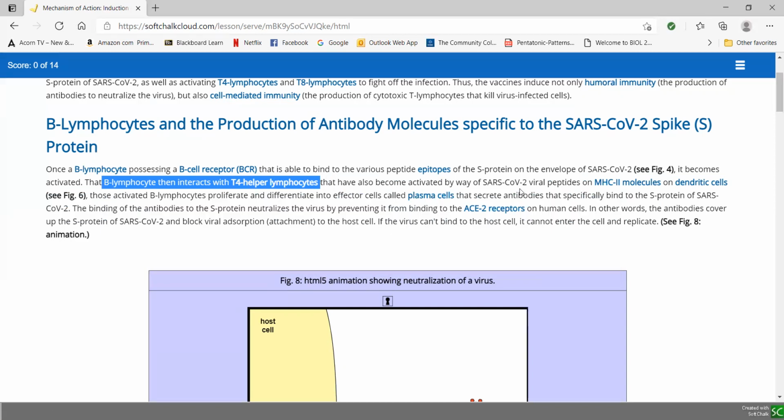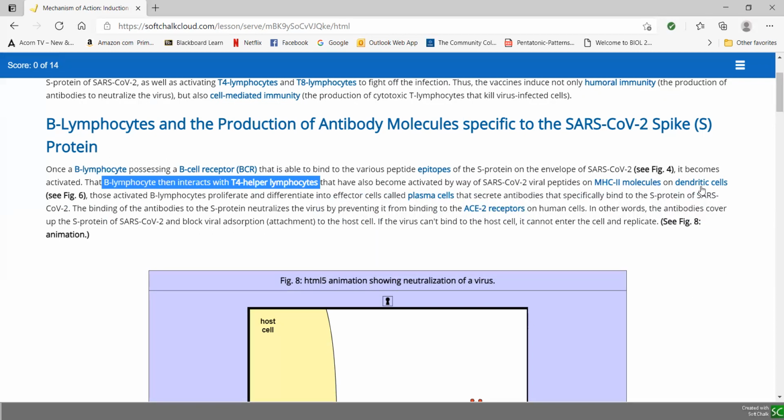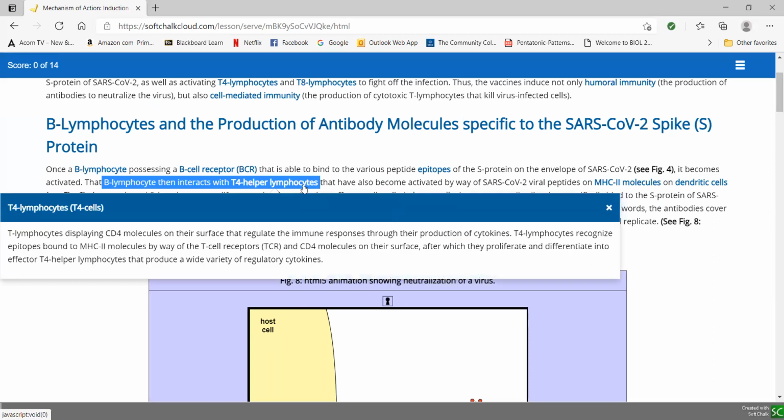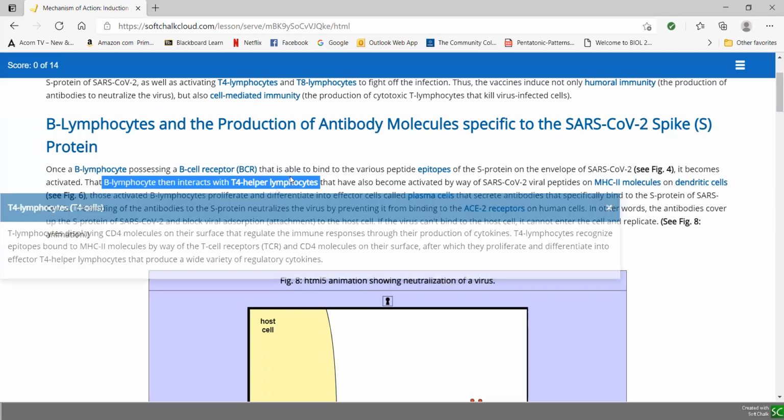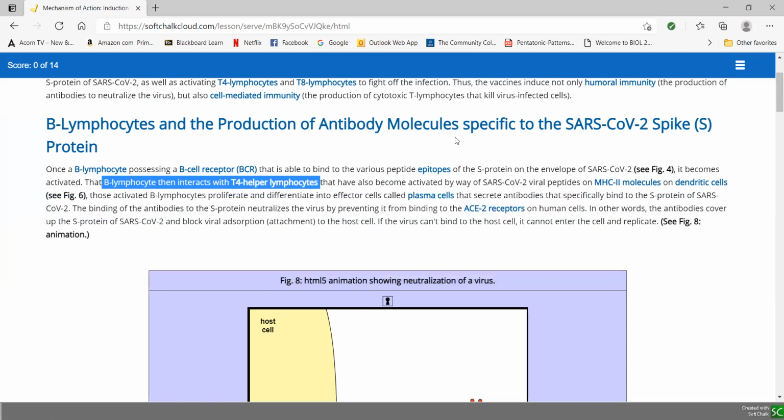So the T4 lymphocytes have also been activated by SARS-CoV-2 viral peptides on MHC2 molecules on dendritic cells. And after these T4 cells proliferate, they differentiate into T4 helper cells, or T4 effector cells, that are going to make the cytokines that are going to promote immunity against the SARS-CoV-2 virus.